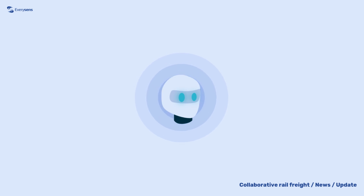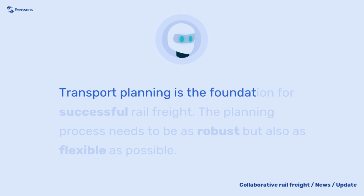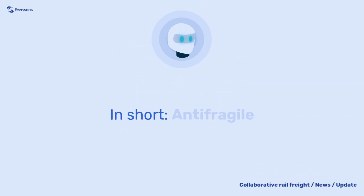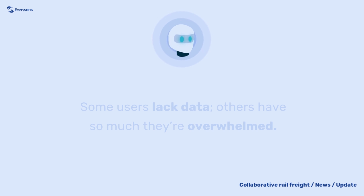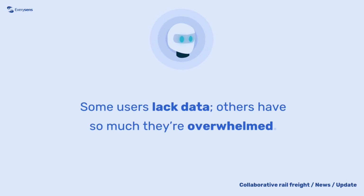Let me show you the agenda view that my colleagues at EverySense have been working on. Transport planning is the foundation for successful rail freight. The planning process needs to be as robust, but also as flexible as possible. In short, anti-fragile. Some users lack data, others have so much they're overwhelmed.